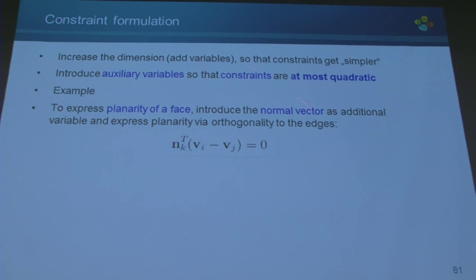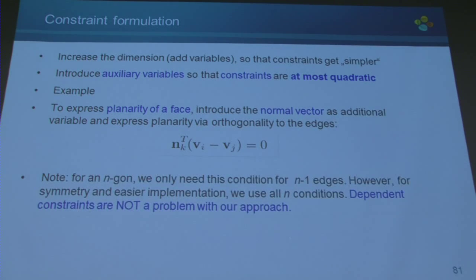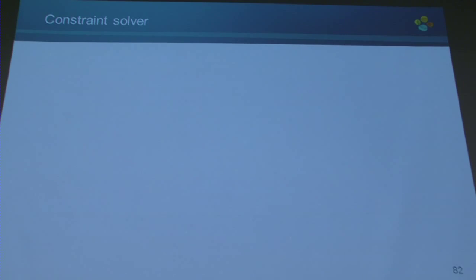In order to check whether a polyline with vertices V1, V2 up to, say, V10 or so, Vn in general here, is planar, we introduce as an additional variable a normal of this plane and express the planarity just by stating that the edges of this polyline must be orthogonal to the normal, which is the vanishing of a scalar product. This is bilinear, a quadratic equation. We will do this for all n edges, although it is not necessary. If we have an n-gon, n-1 conditions would be sufficient. So we actually introduce constraints which are dependent, but in the constraint solver we use, it is not a problem because we use the most simple form you can imagine.